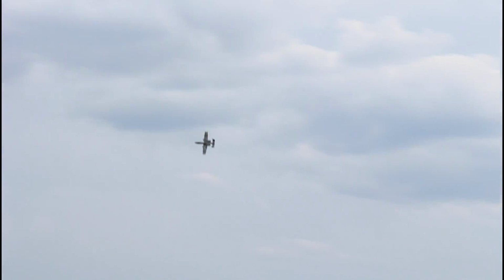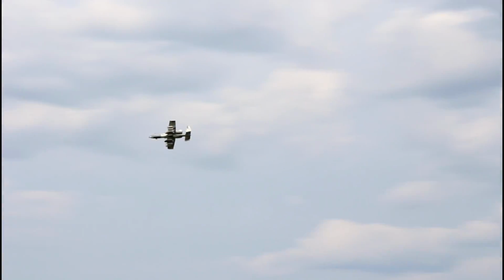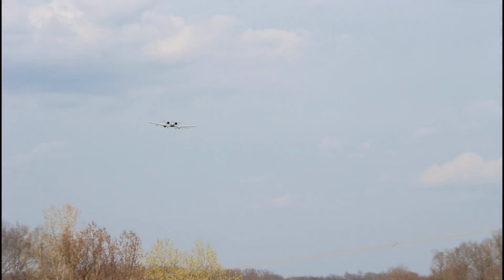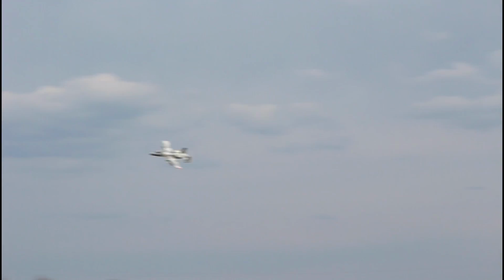Go into our bank. This thing is just on rails. It just flies so rock solid. It has got to be one of the best flying Warbirds in my lineup, and I know for a fact it's the best looking one. Scary going out. Yeah, especially when I leave it zoomed in.